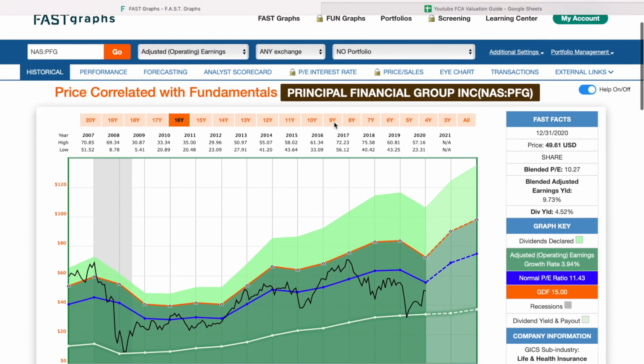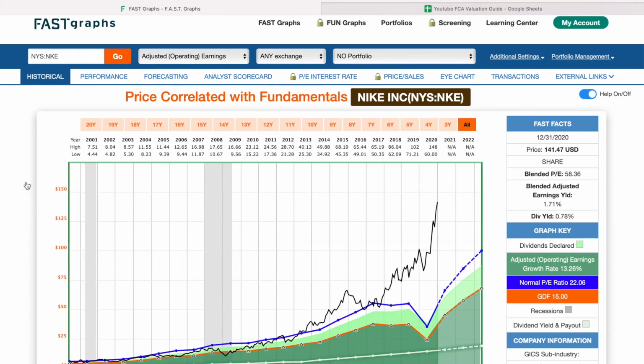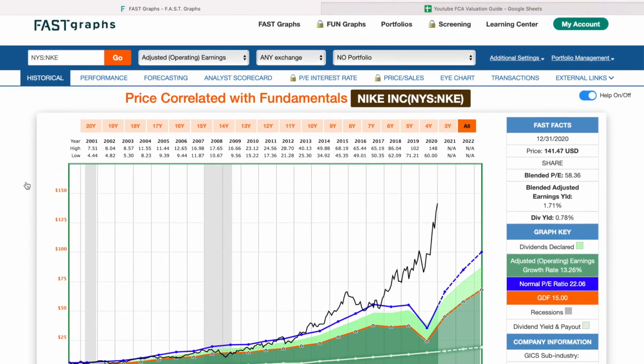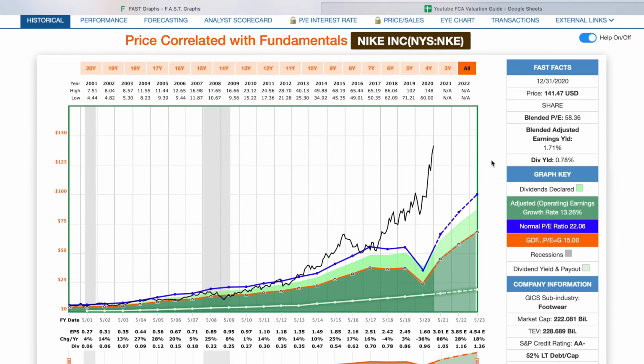Next, let's move on to a stock I would take profits in if I owned it, and that's Nike. We're going to basically do the same process for it, and I'll show you my thinking behind this. Nike is a high quality stock, but the price has simply gotten so expensive that your future returns are likely to be low. So that's what I'm going to explain here.